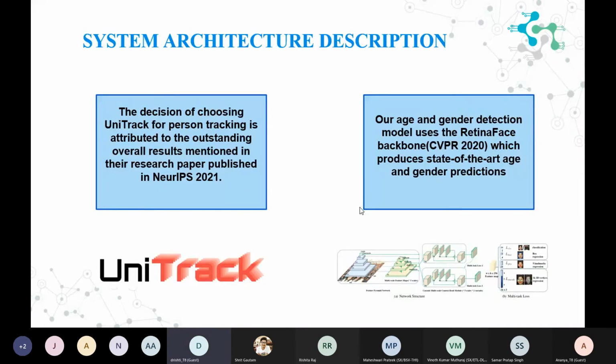Secondly, for our age and gender detection model, we use a RetinaFace backbone, which produces state-of-the-art face detections, on top of which we insert MLP layers with IC layers combined with them. IC layers is simply a fancy term for adaptive batch norm and dropout on top of the detector. We have separate heads for both age and gender. So there's a separate regressor loss for age and a classifier loss for gender.